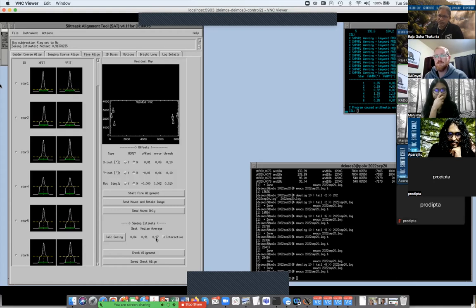Strehl is spelled S-T-R-E-H-L. It tells you what fraction of the light from a point source has been effectively corrected into a diffraction limited core, while the rest of it still forms the wings. But Strehls of 100% are difficult to achieve. 80, 90 maybe, but 100 is difficult. So there's some loss of sharpness from that.